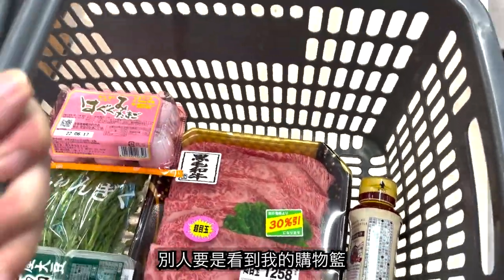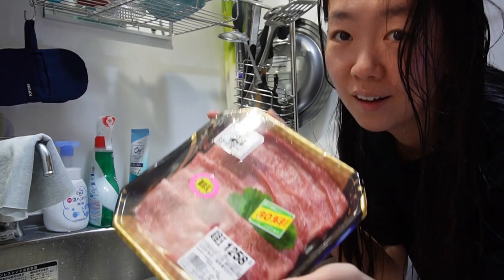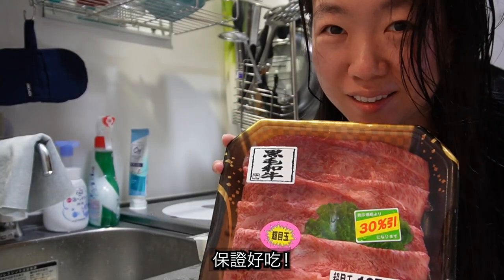People would just simply figure out I'm gonna have sukiyaki tonight, just by having a quick glance at my basket. A few moments later. Look at this fat. I bet it's gonna taste good.